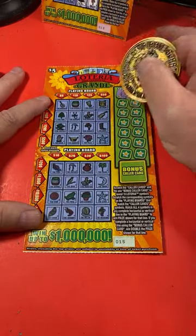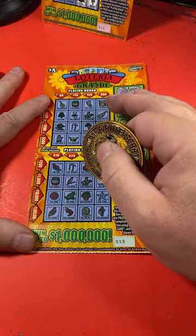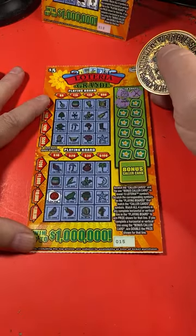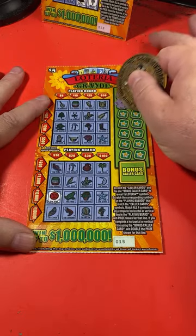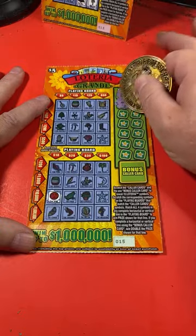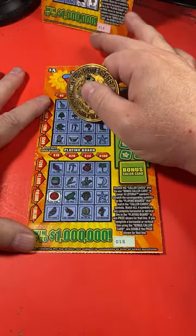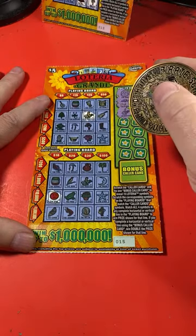Sun and arrows. Sun, where are you at? There you are. They're fun. I love Loterias. They're not necessarily video friendly, but I figured why not for a live stream? I don't do that many live streams as it is, you know, I figured why not?